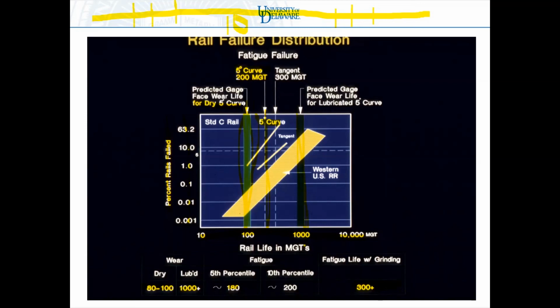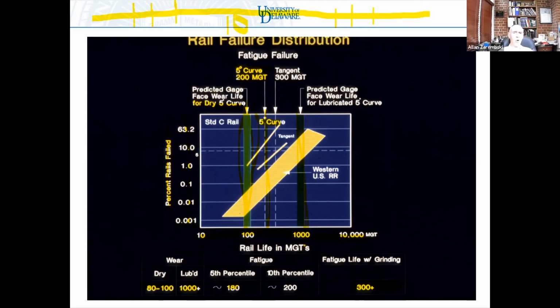What is the tangent 300 MGT? That's another location where they have some other data. So here the fatigue. This is the fatigue.